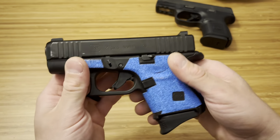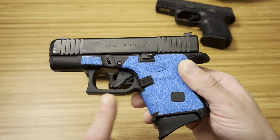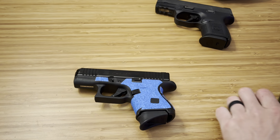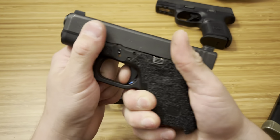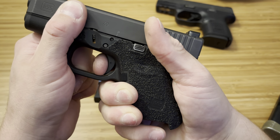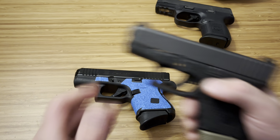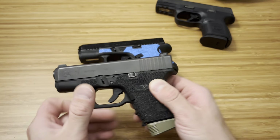Anyways, having the performance trigger is a much better option than your average Glock trigger. It's just the perfect everyday carry trigger. But in terms of OEM triggers, I do like my Gen 3 triggers a little bit better. Super crisp and clean on this, barely any sponginess. I mean, it's just straight to the point. And there are no aftermarket parts on this whatsoever. For some reason, my 26 and 27 Gen 3s, once they break in, they just absolutely rock.